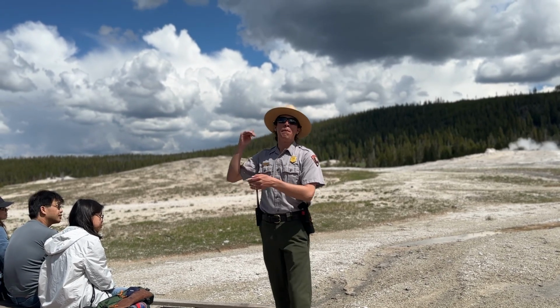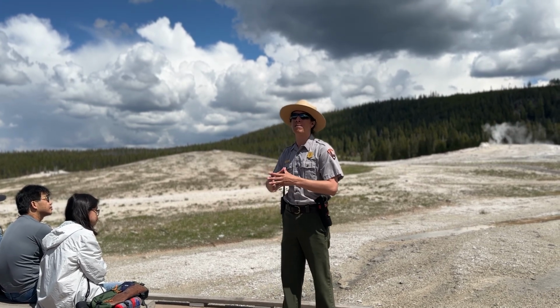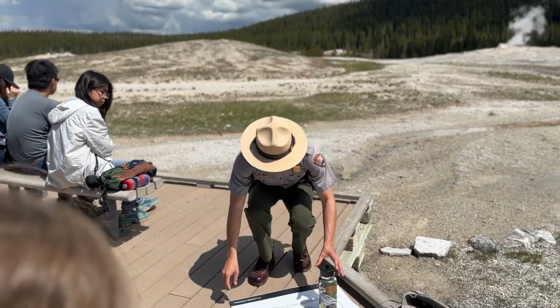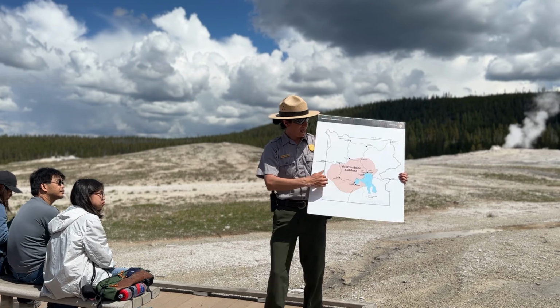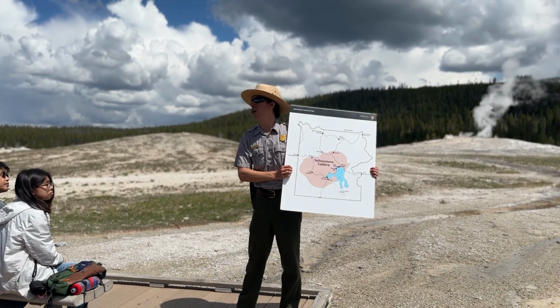Not quite boiling. Boiling at this elevation is going to be about 199 degrees. We're closer to 7,300 feet in elevation. Now, that volcano we actually have mapped pretty good. Some of you saw this before. This outline here is the rim of the volcano. We call it a caldera.